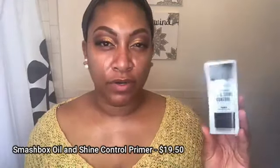For primer, I picked up the Smashbox Oil and Shine Control Primer. This is also a pretty new primer for them, and it's going into summer, so Oil and Shine Control is definitely what I need. It's their classic primer packaging. It's said to have time-release technology that controls oil and shine for up to 12 hours. And it's for combination to oily skin, which is exactly what I have. So hopefully once we are allowed to go outside and socialize again in the summertime, I'll be able to test this out even more.